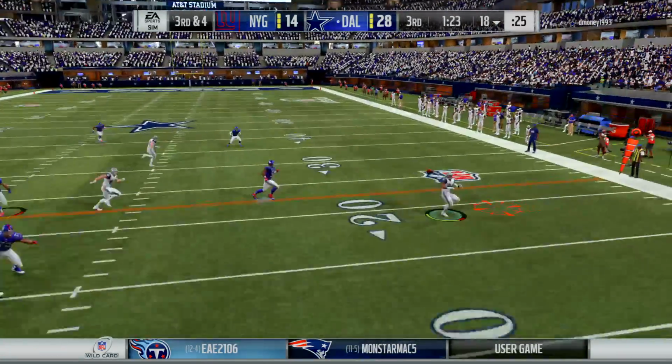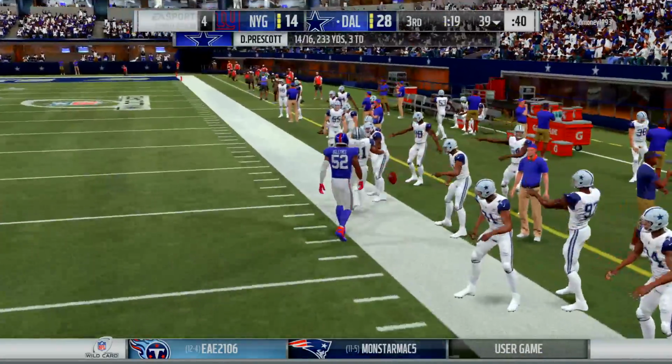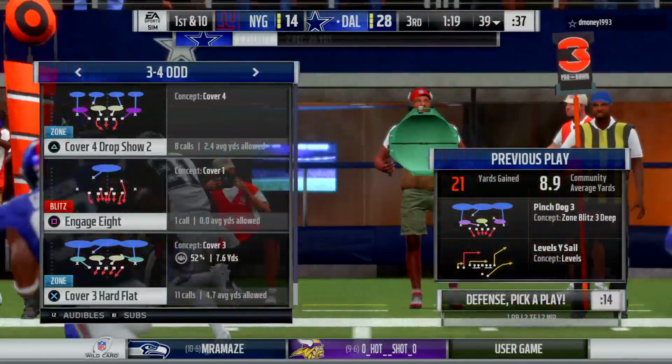Prescott from the gun on 3rd. A dump off to Elliott. Now he's got this almost to the 40 before going out. And a nice gain of 21 yards.